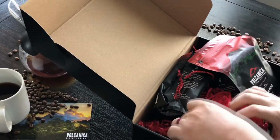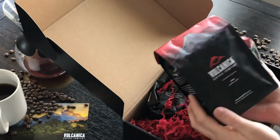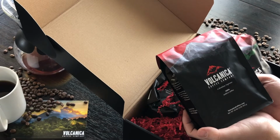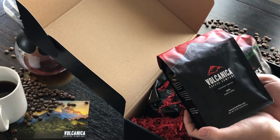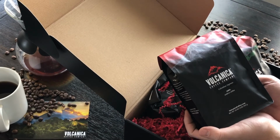Volcanica also sent us some Columbian Supremo. Again, the black and red packaging. You might not be able to see it, but these bags come with a nice little pull tab and a press seal. It feels a little more polished, a little more professional than some of the bags of coffee that you buy at your local coffee shop. Another nice touch in building your brand.